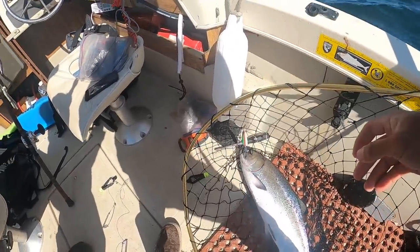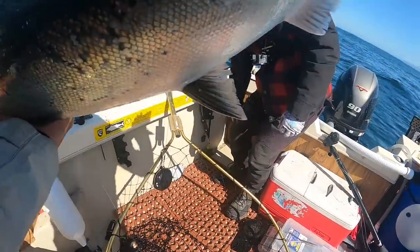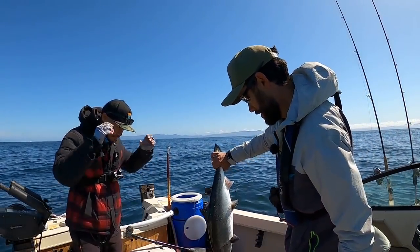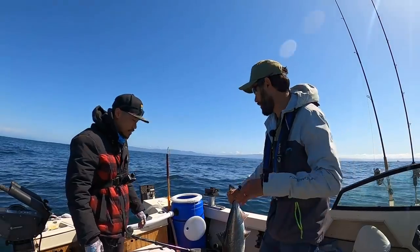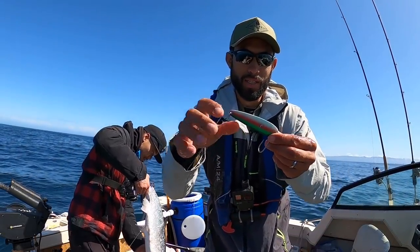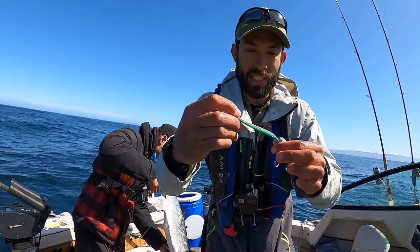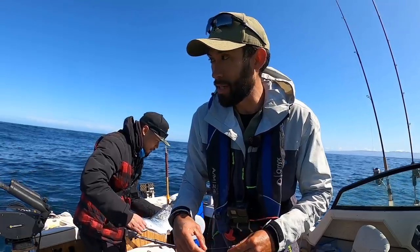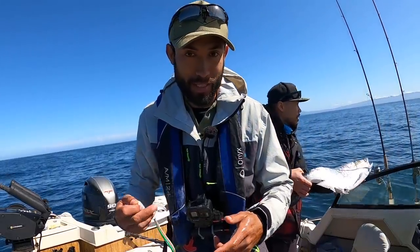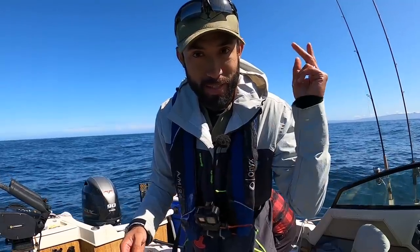Let's go, man. Cool. That's a nice one. 8-pounder maybe. So just switch to the spoon, no more cable baiter. They want the fake stuff, I guess, today. So this is what I switched it to. One of these Coyote 4-inch by Lure Jensen. Just switched it up. Hey, sometimes they don't want the bait. So another person on the radio just said that they got them on the Watermelon Apex. So that's what we switched it to within a couple minutes. So we're gonna switch both rods to a spoon now.